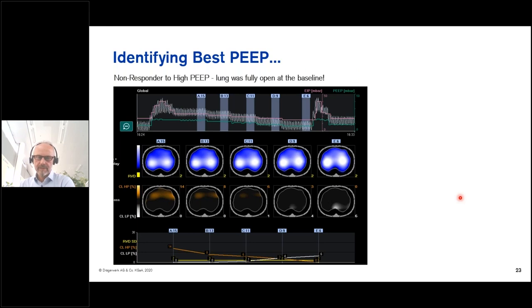So only for those patients where you would do the recruitment maneuver and then the subsequent PEEP trial, I would like to introduce you our PEEP trial analysis. And the nice thing about this PEEP trial analysis is that in this analysis view, all the sections with the different PEEP steps are already automatically identified. So it's completely user independent. You just open up the view and you get already the analysis points, the so-called sections displayed here.